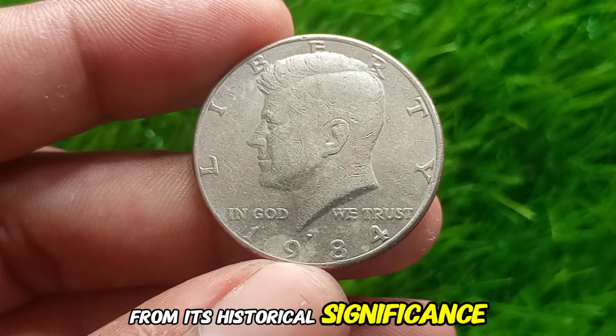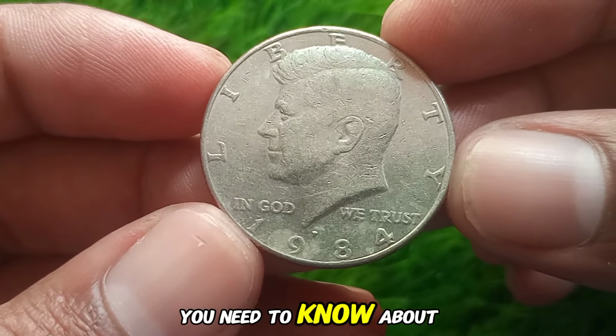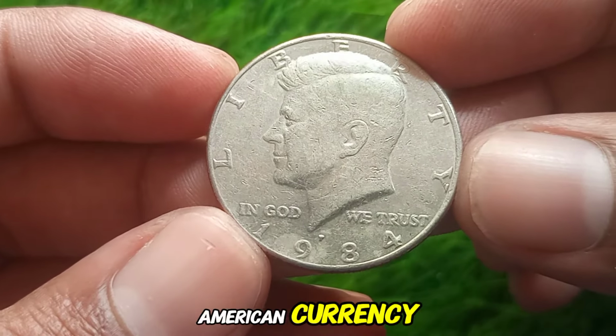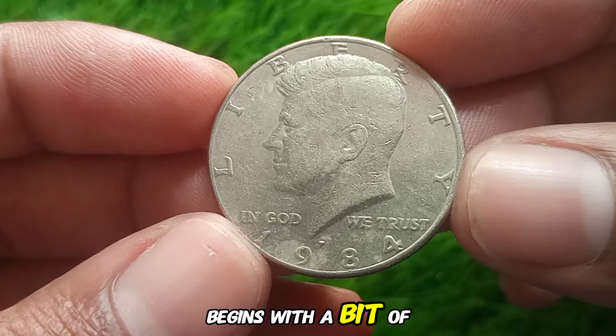From its historical significance to its current market value, we'll cover everything you need to know about this fascinating piece of American currency. Let's dive in. Our story begins with a bit of history.